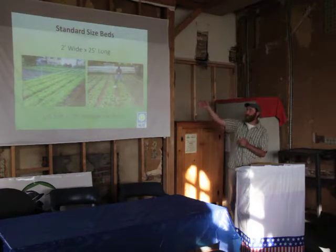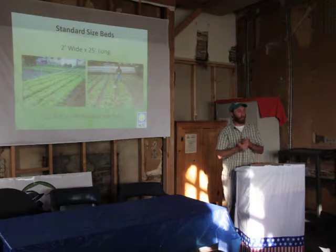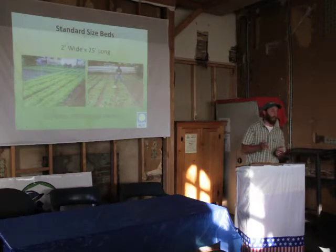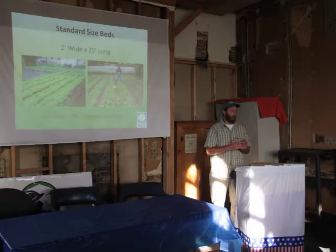So we use this number because of the other benefits as well, which are, one is the width of our rototiller. We use a BCS, it's 2 feet. The larger steer model I think is up to 32 inches, so you can make it work. But generally speaking, walk-behind tractor is about 2 feet.